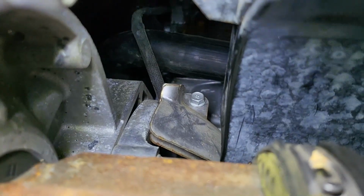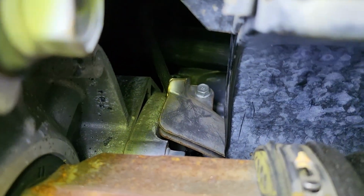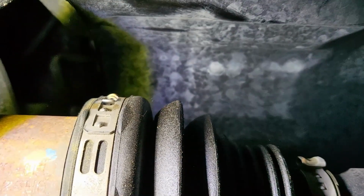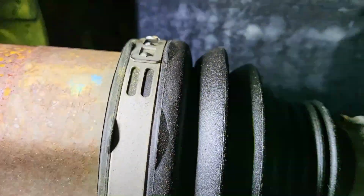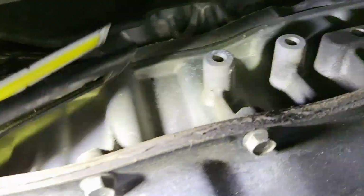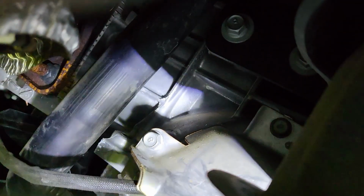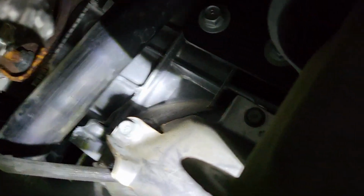All right, you guys see that 10mm? That's one of the bolts. The problem is I don't see the other one. And there's this drive shaft, and there's this piece in front of it. To move this piece, you have one bolt here, that's easy, but the other one's from the top. So I don't know how I'm gonna do this. Let me get the camera there. Hopefully I see the other one. I don't see it. You guys see it?